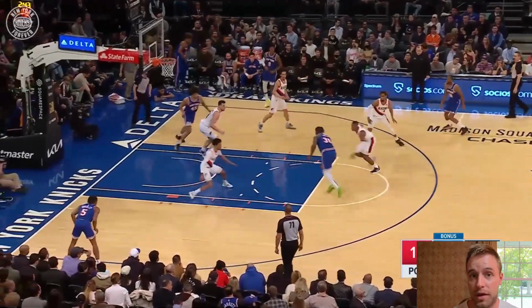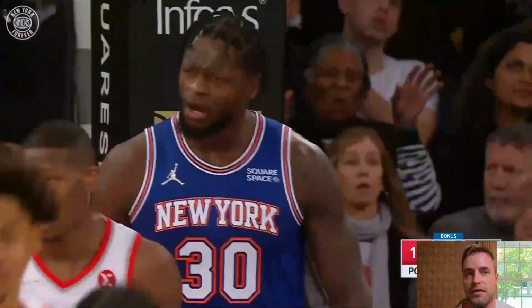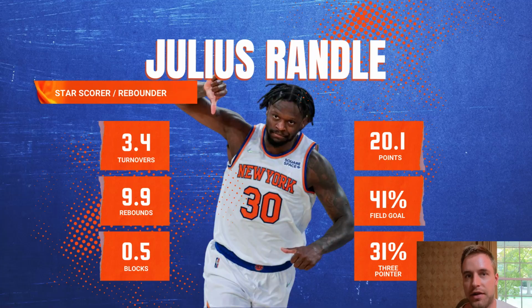Our last power forward here, Julius Randle, 27 years old, 6'8", 250 pounds. He's a big guy. He's a scorer and a rebounder. So last season he played 72 games, 35 minutes per game, 20 points per game, but the efficiency was pretty rough. 41% from the floor, 31% from 3.